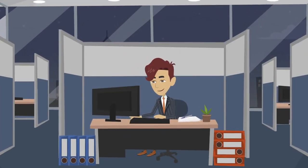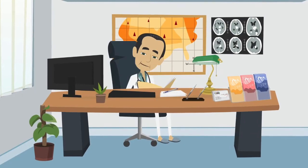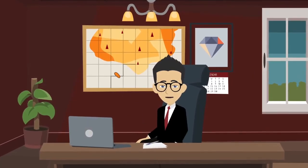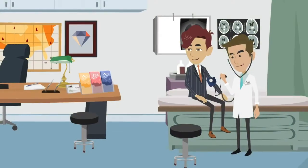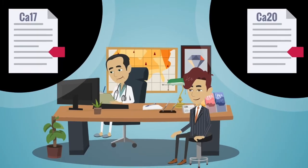Do you work for the federal government? Did you get injured on the job? Did you go to a certified federal workers' compensation doctor? In order for your case to get accepted, you should only be seen on that first visit by the medical doctor, not a nurse. The history was taken by the doctor, as well as your physical exam. Your CA-17 paperwork and CA-20 should only be filled out by the doctor.